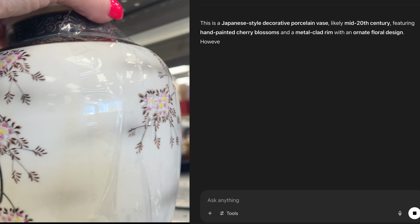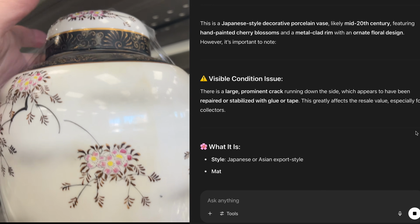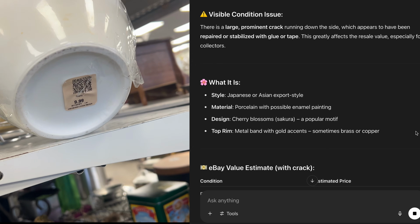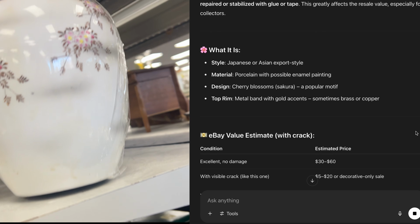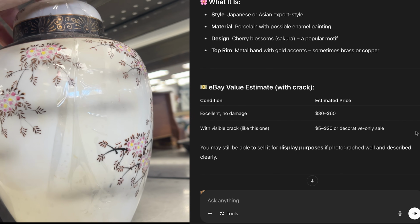This is a Japanese style decorative porcelain vase, likely mid 20th century, featuring hand painted cherry blossoms and a metal clad rim with an ornate floral design. However, it's important to note visible condition issue. There is a large prominent crack running down the side. So what I'm seeing is no crack, but I think it's just picking up the tape that the thrift store put on it as a crack. So, all right, I win one on this one, AI.